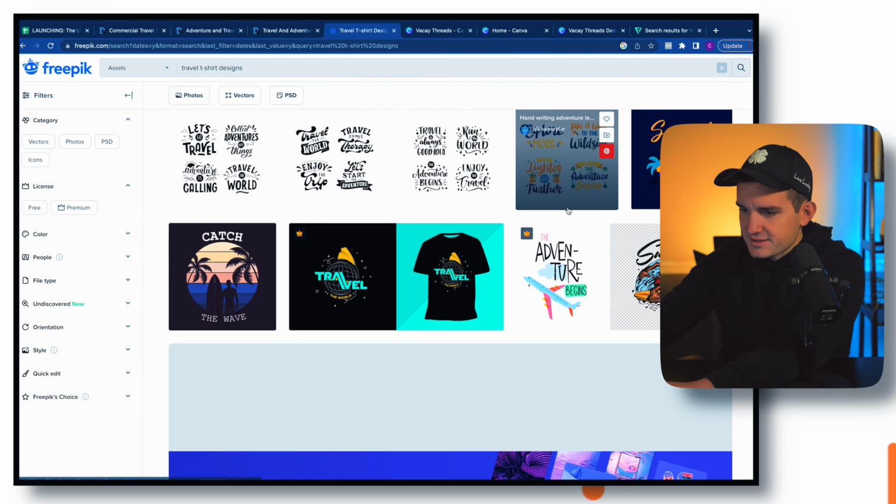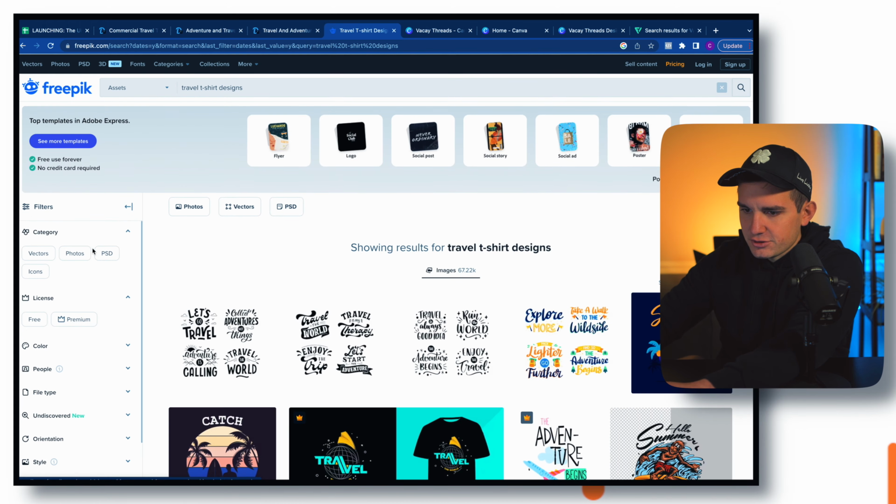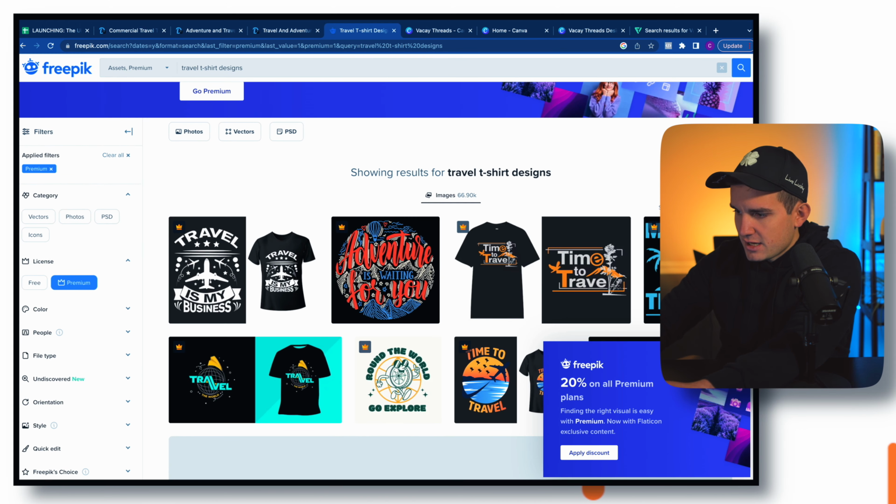If you go to Free Pick, it's the same thing. There's lots of bundles for you to choose from. Free Pick does have a paid plan, but there's a lot of free options as well. So going through these sites, what I recommend doing is buying or downloading at least 50 of them. That's a good number to start with, and then save them on your desktop to keep them all nice and organized.